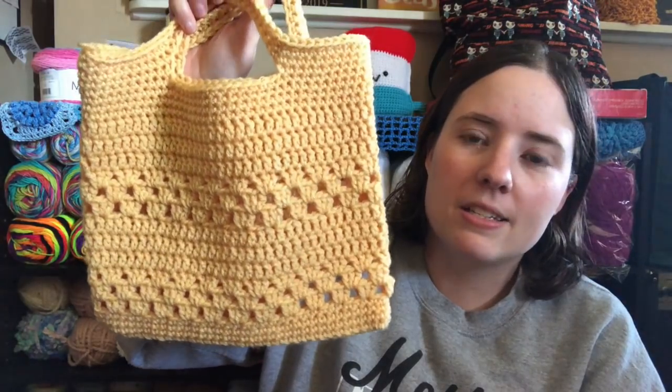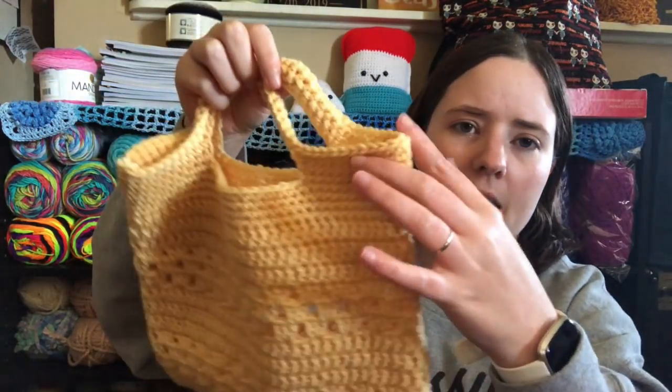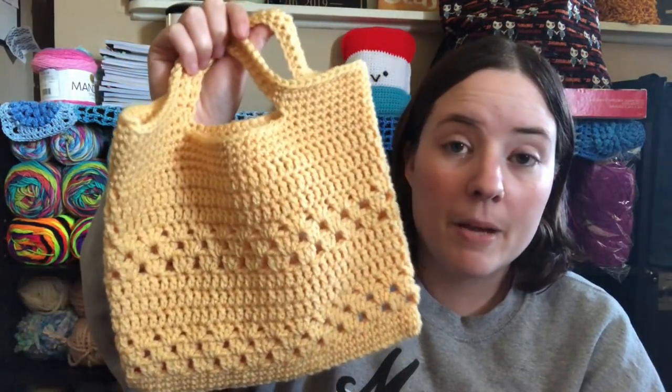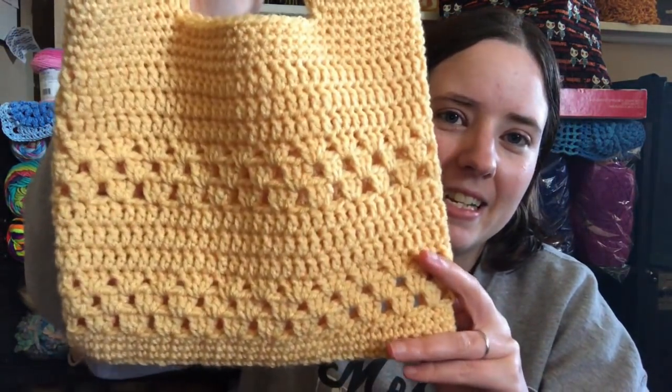And it was kind of mindless because it's all double crochets until you get to the handle. And then it's single crochets. But I made it while watching TV, so it was really easy. And I liked it a lot. I'll probably make some more of these because this would be cute for little girls or as project bags, or little market bags. But yeah, so that's my second finished object. That's a leftover ball. Put that there for now.